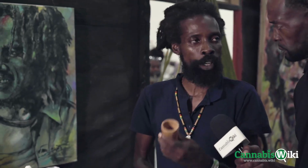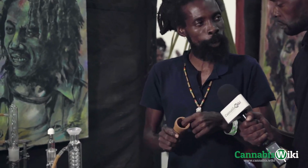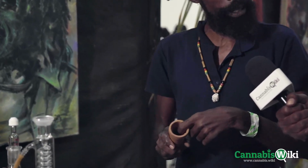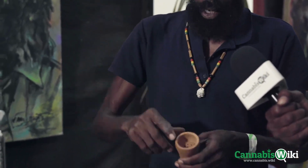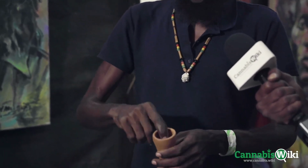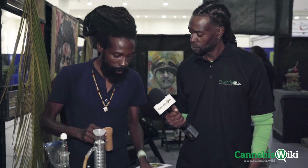So this is called a kochi. What we do is load the kochi with buds and put it in this chamber. Then this, which is called a gritty, is placed on top. The fire source goes on here, whether it is charcoal or coal made from coconut shell, and we light that.